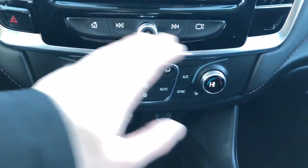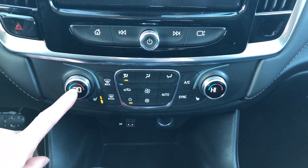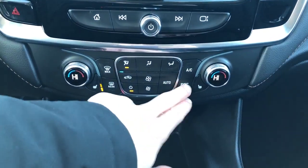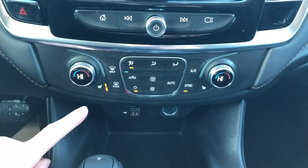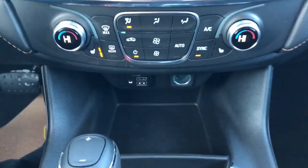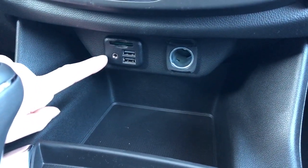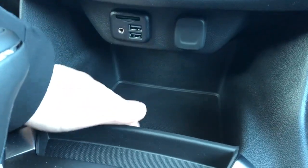Underneath that, we have our climate controls, dual zone climate with screens in the middle, current temperature displayed in degrees Celsius. We also have a sync option, which gives us the ability to adjust both at the same time. Heated seat option for driver and passenger as well. Down below, we'll find two USB ports, auxiliary input, SD card slot, and our 12-volt charging port. Textured rubber pad.